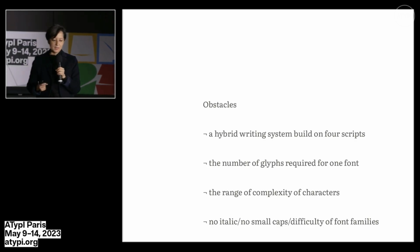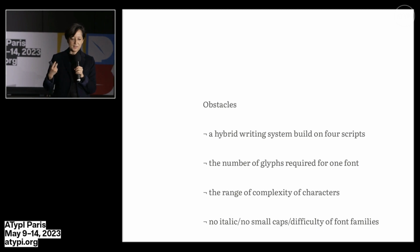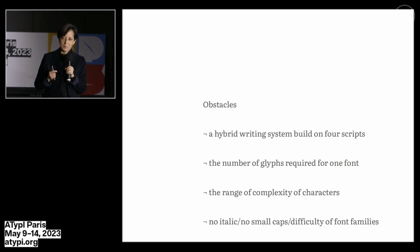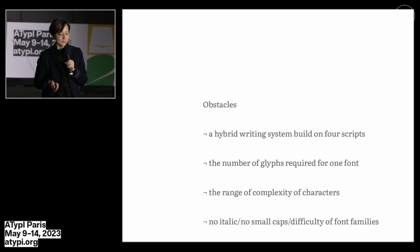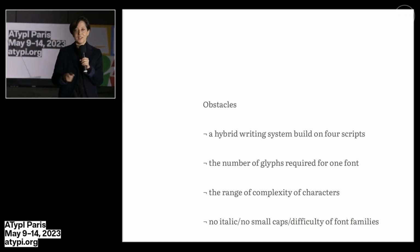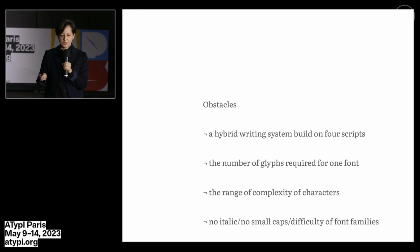So the obstacles often mentioned are this hybrid writing system, the number of glyphs, which is extreme, and then the complexity of characters. You can have one character built by only one stroke, and up to 64 strokes. And the last one is what I've just mentioned: there's no italic and no small caps. And also it's quite difficult to build up a font family.